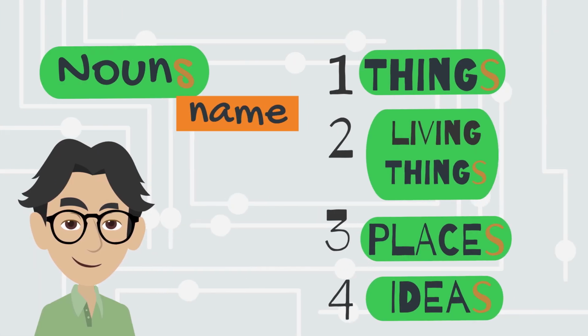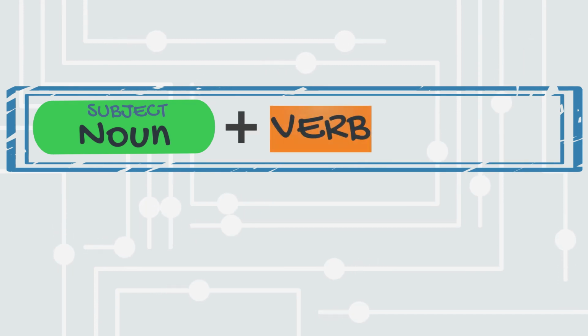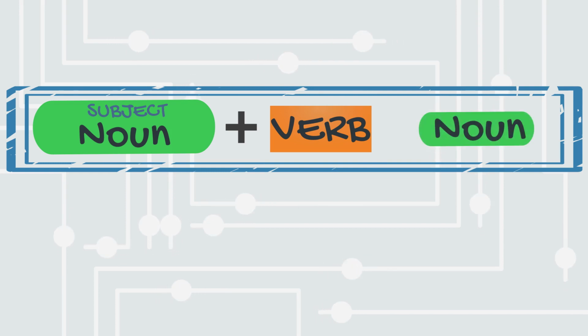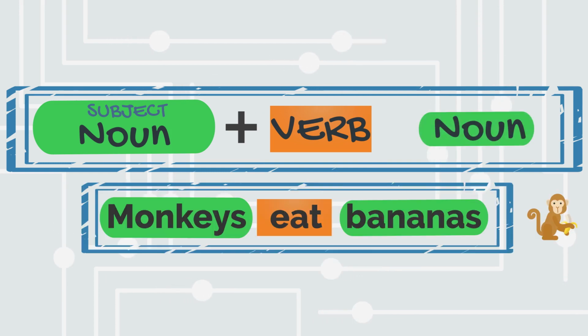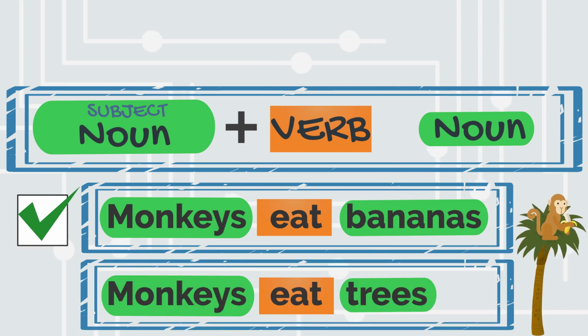Prepositions. As you know, nouns name things, living things, places, and ideas. That is enough to use nouns as subjects. But, in addition to subjects and verbs, which are required elements of any sentence, other nouns can also be used there. Sometimes, these nouns are also used without any difficulty. But, sometimes, nouns do not agree with other words.